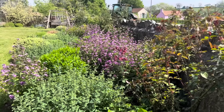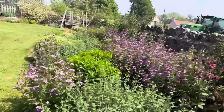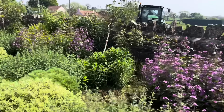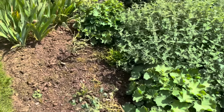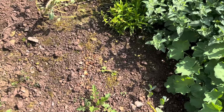Look at that flower bed. Oh, this rose is going to be nice when it comes out. All right. Got some nice big gaps I can fill with stuff. Put some stuff in there. Oh, look, they're snowdrops. They need covering.